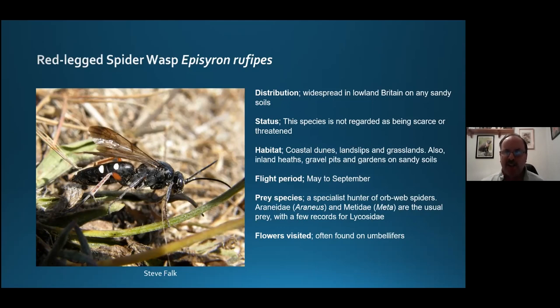It's mainly black with white tibia. You can note the hind tibia and the base of the femora here are red. You see the tibia there. And there's two to three pairs of white spots on the abdomen. It's a large, robust species, widespread throughout lowland Britain.